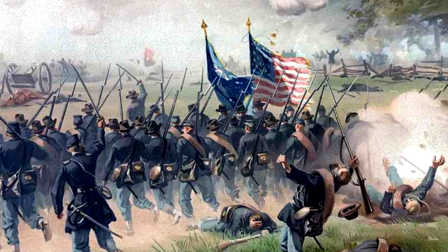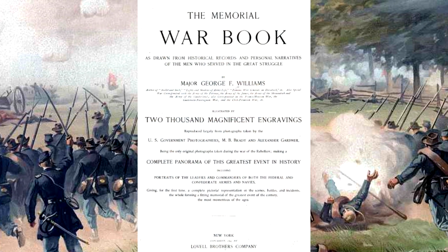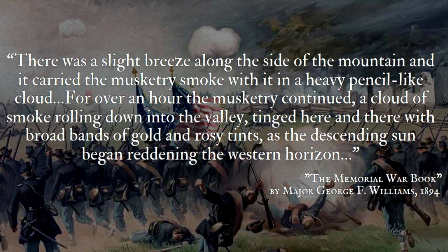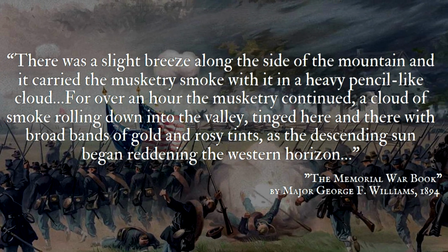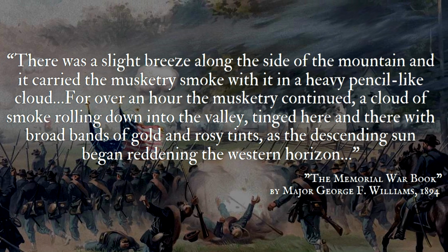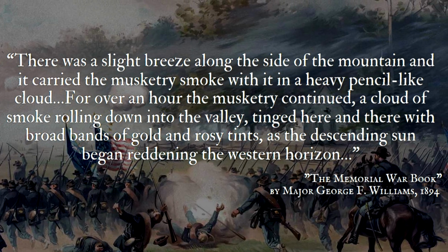Another, more brief description of this surreal and terrible beauty comes from the American Civil War and the Memorial War Book, published after the fact in the 1890s. There was a slight breeze along the side of the mountain, and it carried the musketry smoke with it in a heavy, pencil-like cloud. For over an hour the musketry continued, a cloud of smoke rolling down into the valley, tinged here and there with broad bands of gold and rosy tints as the descending sun began reddening the western horizon.